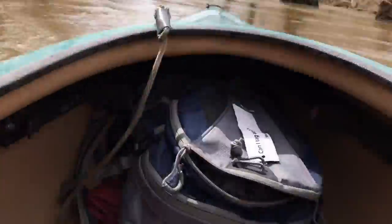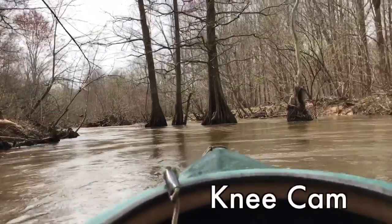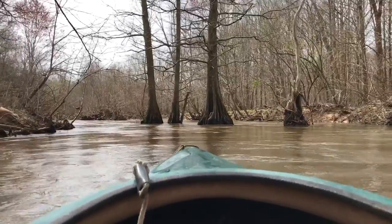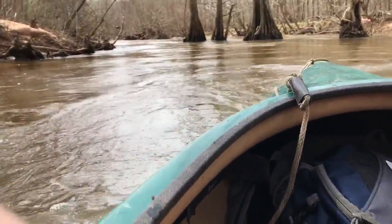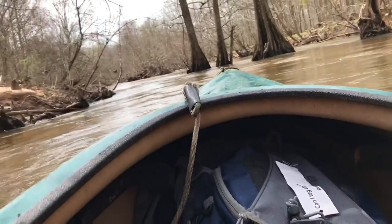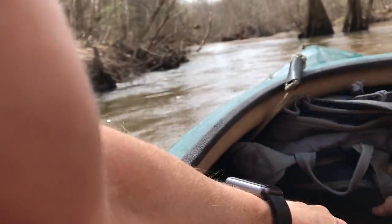This is our temporary resting spot. Okay, I'm going to put you there. You have to push too. All right, there. I'm going to put my paddle here. There we go. Okay, we're back. We got a lot of water in here. I don't want my pack to get wet.